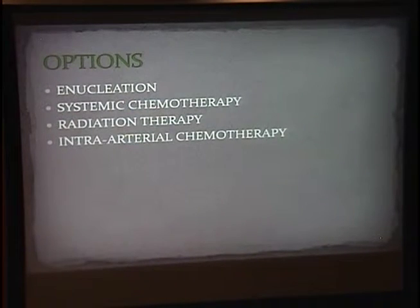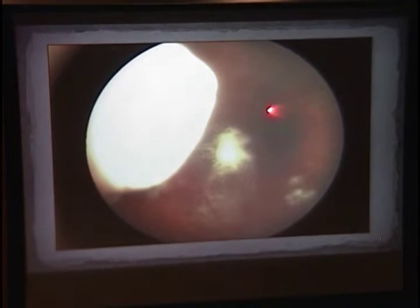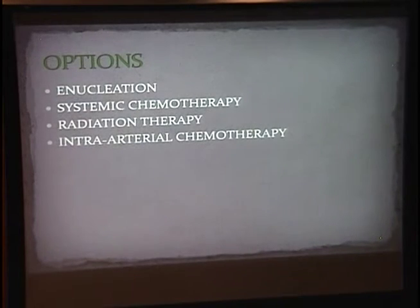If we go back to our pictures, this kid actually has an intact macula. It's all a nasal tumor, though it is a group E eye and had a lot of vitreous seeding. We discussed with the family, and the plan was to go ahead with the intraarterial chemotherapy.